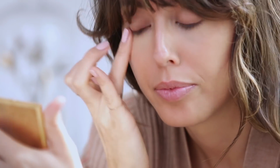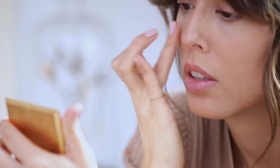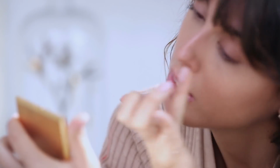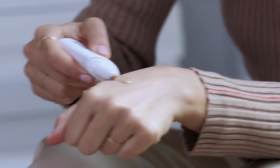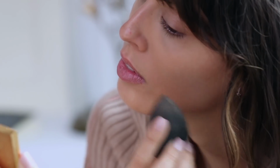So I'm gonna have this concealer on the shadows. I'm really focusing on applying it where I have shadows, and this one has an amazing texture that fuses with the skin perfectly. And now I'm going to use this foundation that I love because it's very liquid, the colors are really nice, it's very easy to apply and it leaves the skin flawless with a glow.